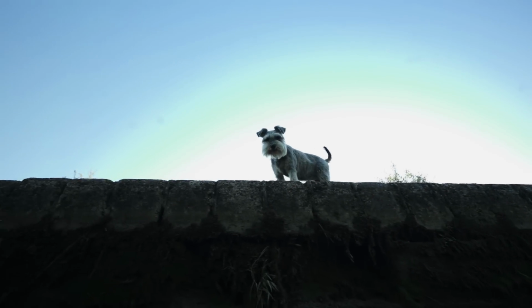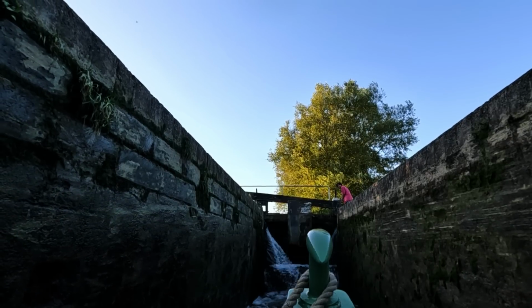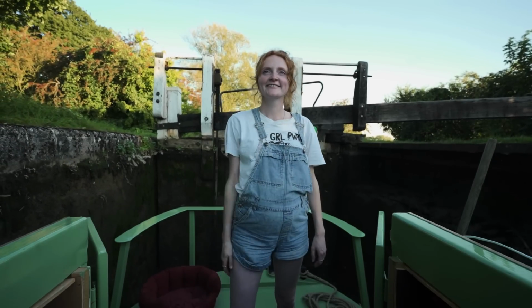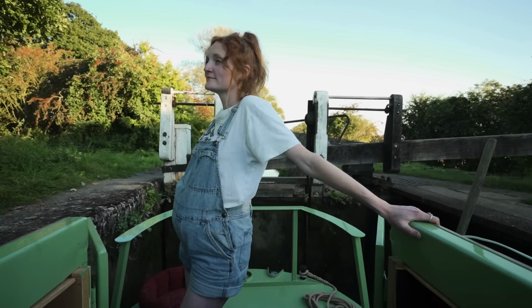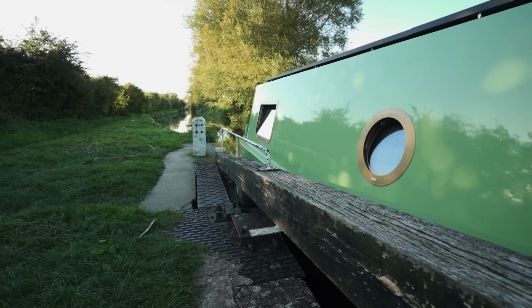Stay there. We're miles away from the flooding front, we're fine. And just at the top of the lock is our favourite mooring spot where we'll be spending the night.